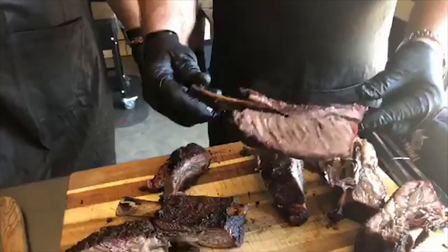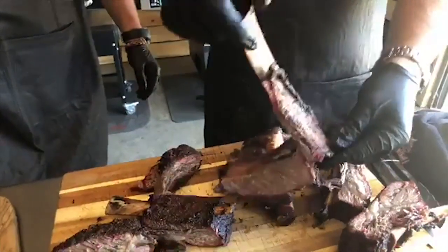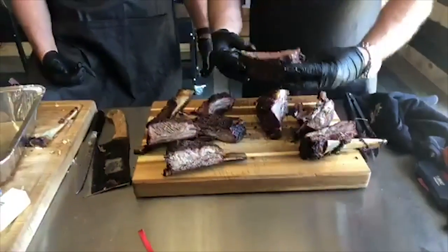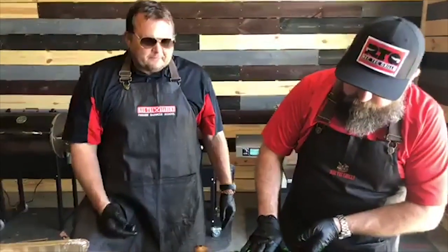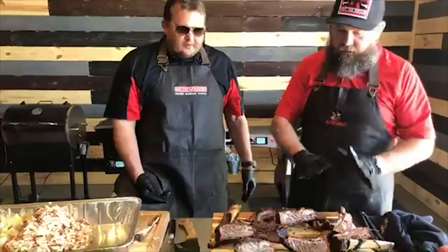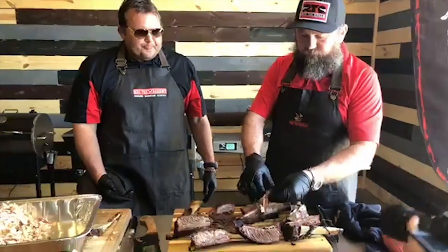Shake that bone out. It's coming off. Oh, Lord, it just fell off. That's just beautiful, man. It's a beautiful piece of meat right there. Guys, get yourself some beef ribs, beef short ribs. Now, the ones you buy at the grocery store are not going to be like this at all. They're going to be a lot less meaty.